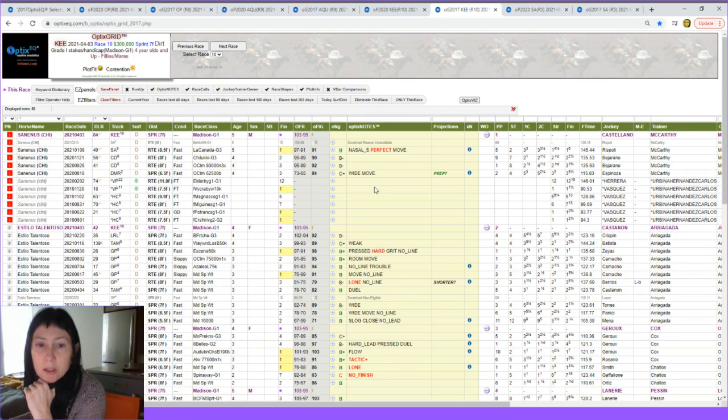Sinéas, she's just a little bit slow. The number one, going back to 7 furlongs. Yeah, I mean, she's not a front running type. Oakland result three. The three did end up winning after all.